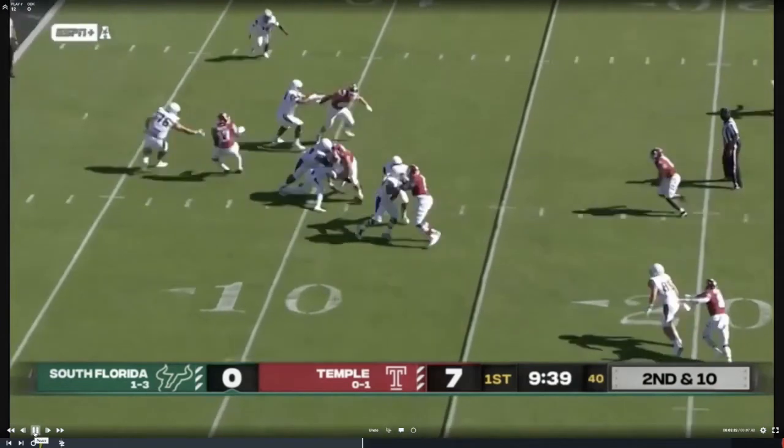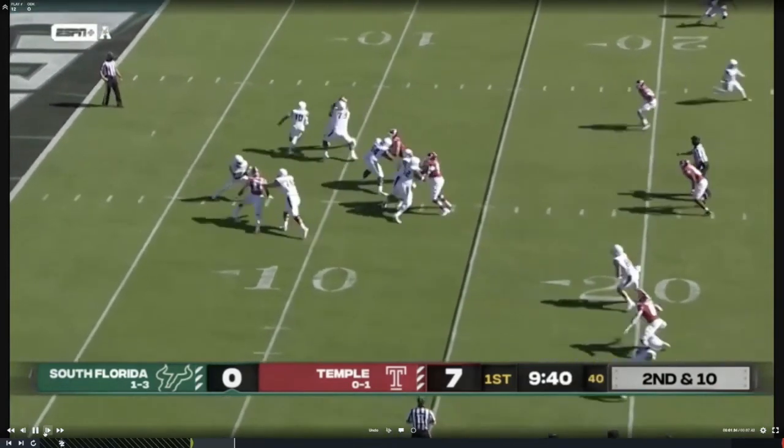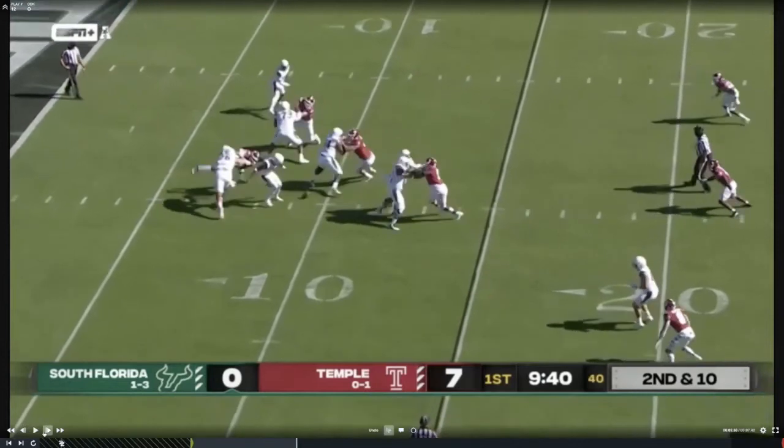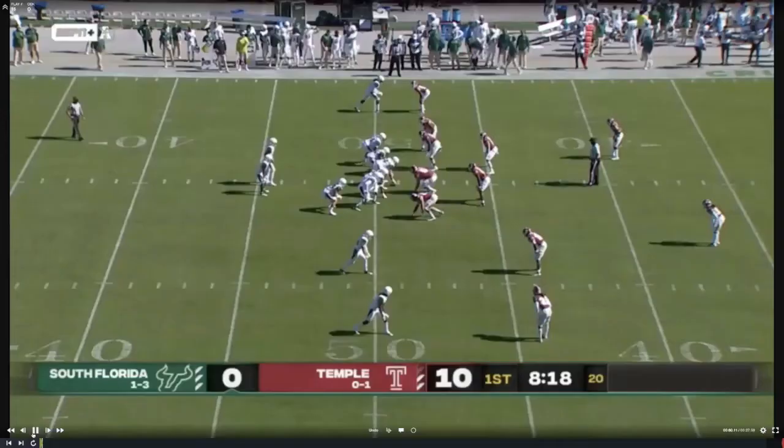Like McCloud to kind of get up in there, recognize it hopefully a little bit sooner and really rip through and climb the pocket. But there's not much you can do when it gets on you that fast.